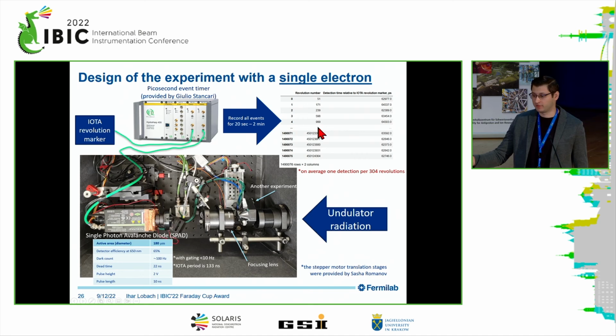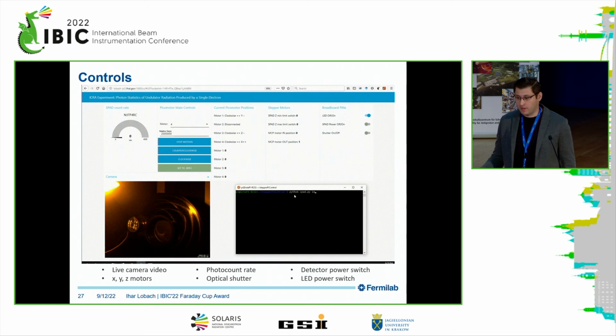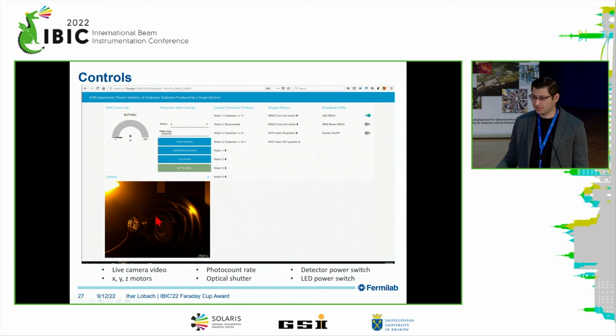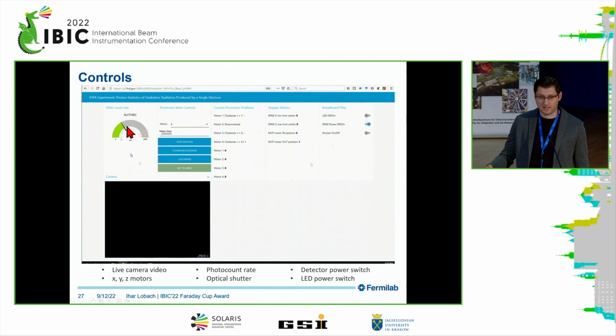For this experiment, I also created a web page with all the controls. From here, we could move the detector in all three directions to find the optimal location. There was an optical shutter to protect the detector during normal operation of IOTA. And last but not least, there was a rate meter for the photo counts. In this video, we are simply looking at the dark counts of the SPAD detector.